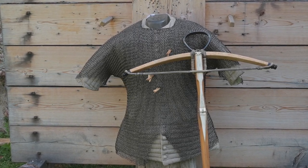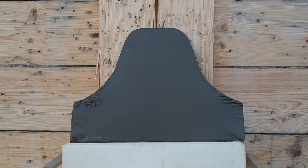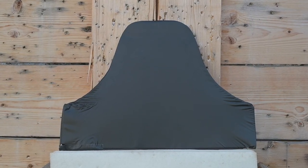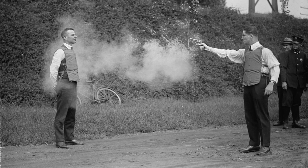In a previous test, the resistance of an original mail shirt was investigated. Now modern body armor will be subjected to a test. It is prefaced by the fact that protective body armor is basically intended to protect against projectiles from firearms.